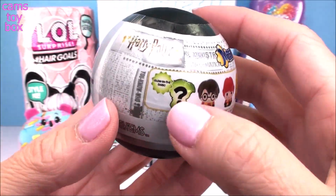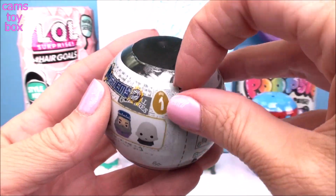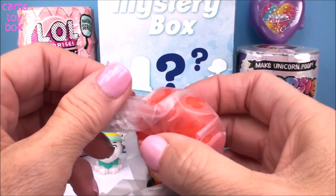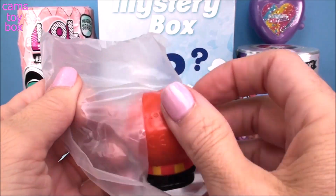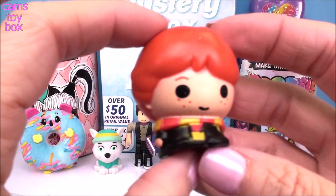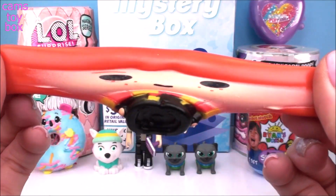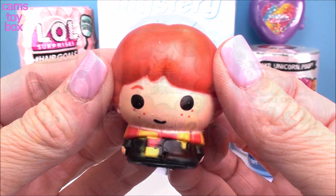Here we have another Mash'em surprise. This time it is from the wonderful world of Harry Potter. I see that awesome red hair. We got Ron Weasley. He's super, super squishy. Oh my goodness. And let's see, he's very, very stretchy as well.